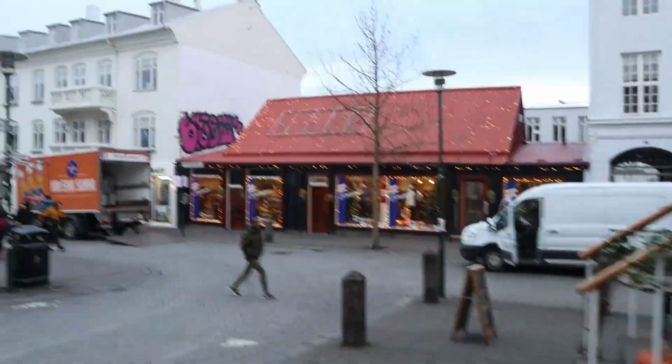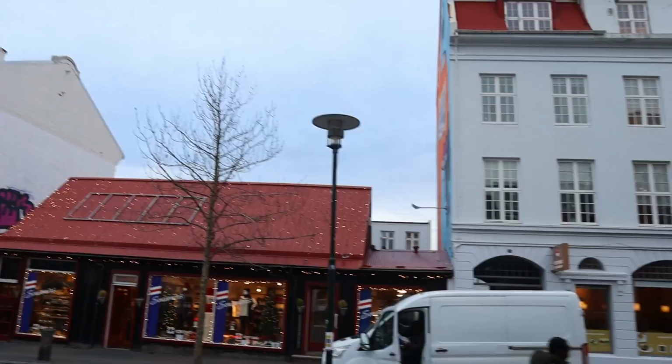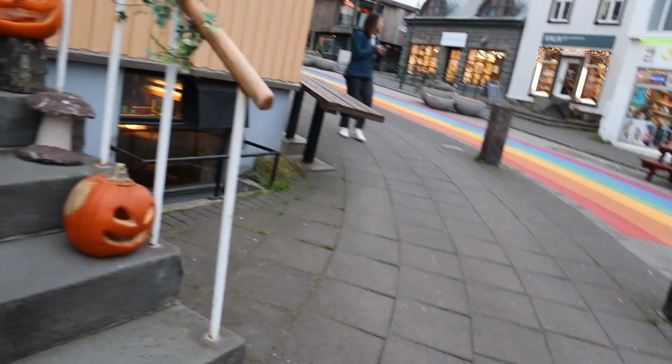The shop here always has nice sparkly lights. Oh, and look, some leftover Halloween pumpkins. I actually spent Halloween in Norway. Saw that really cool Viking village and church and whatnot. But unfortunately, I was really quite sick that day. Didn't get to do much.